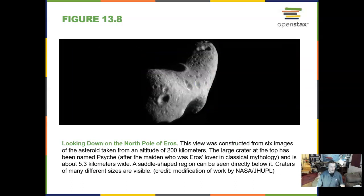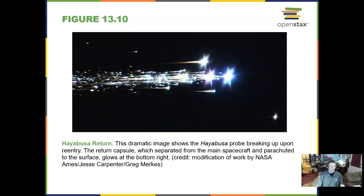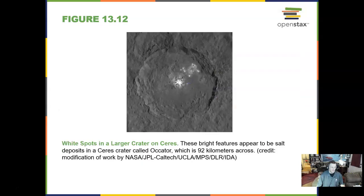We have looked at images of Eros. This is another asteroid that appears to have no craters at all. This dramatic image shows the Hayabusa probe breaking up upon re-entry. Here are two minor planets, Vesta and Ceres. White spots in a crater on Ceres. One used to be an asteroid, now it is a dwarf planet.